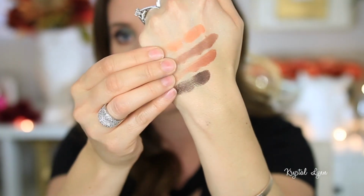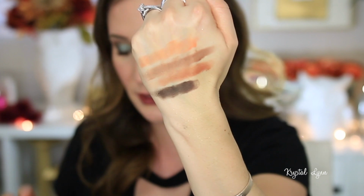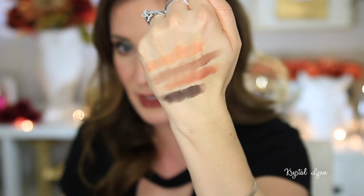Let me dry my hand off. Oh, I barely even touched my skin. It's hard to swatch like this. Oh yeah. Okay, well that doesn't do it justice at all, but they apply to the eyes really, really nice.